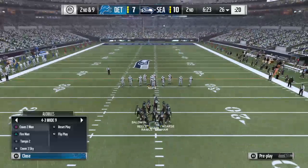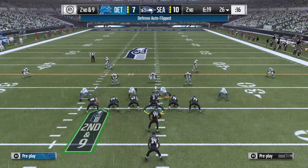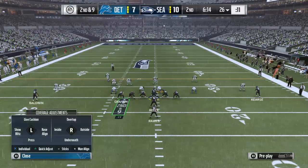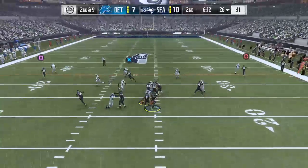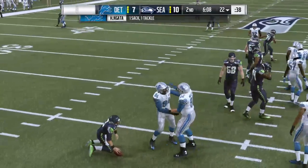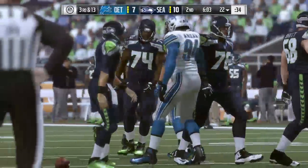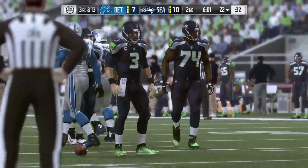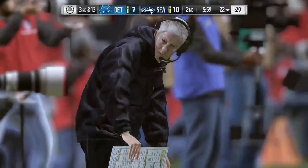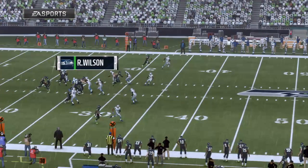Second down following the run. Here comes the D swarming to the line. On second down, Wilson under a heavy rush, and down he goes. Haloti Ngata getting in there from his defensive tackle spot to snow him under for a loss of 4. Well, they go play fake. The problem is nobody was faked out. And when no one's faked out, what's the end result? Quarterback gets hit.